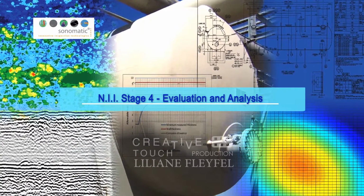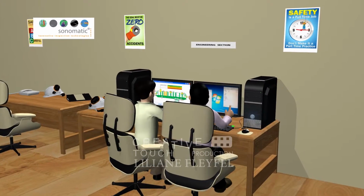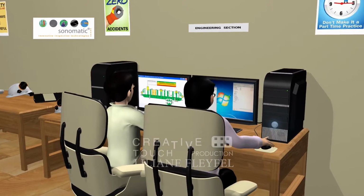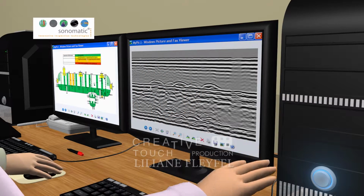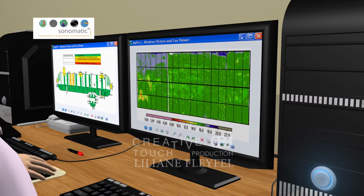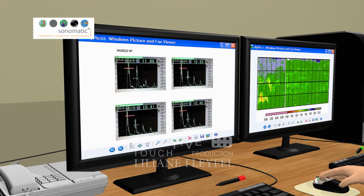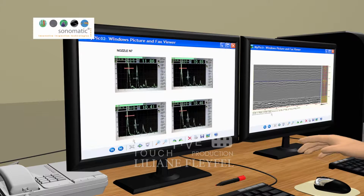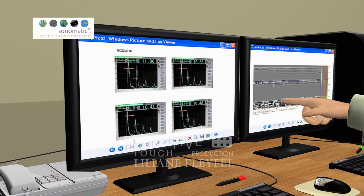NII Stage 4 Evaluation and Analysis. A thorough review of the inspection findings is essential to ensure that the inspection process has been effective. The review checks that the inspection work carried out was to plan and also assesses decisions regarding anomalies, etc. If there is a deviation to the plan, the HOIS document provides guidance on non-conformances.